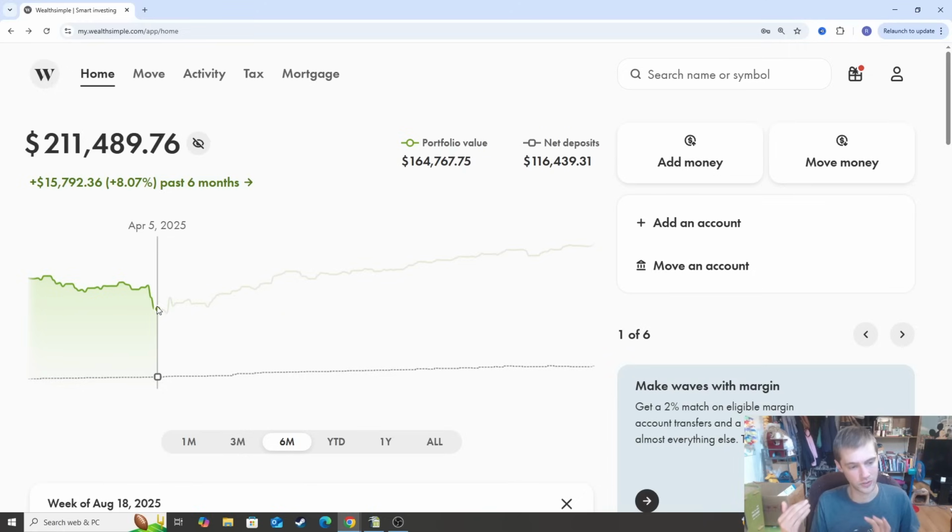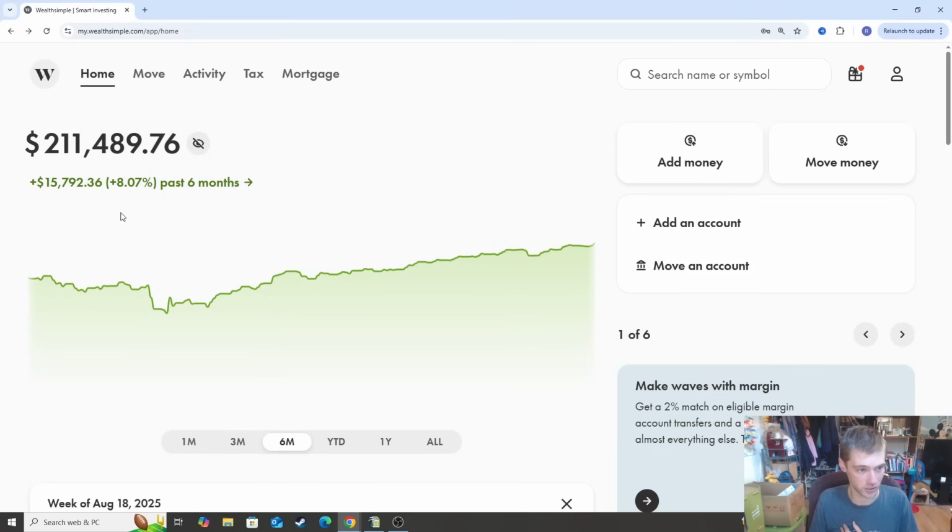Like I always tell you guys, just keep going at it. You never know what could happen. Maybe markets drop, maybe they dip, maybe they don't, but most likely they just do their thing. And when they go up in time, you get the benefit. So over the last 6 months, we saw a nice little gain here. The portfolio has grown, still reaching all-time highs despite even dipping here.